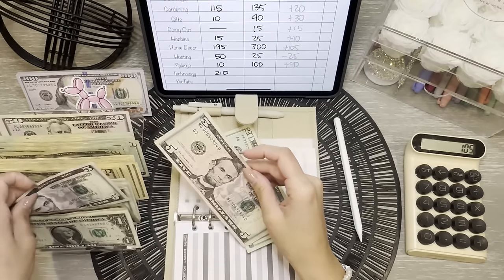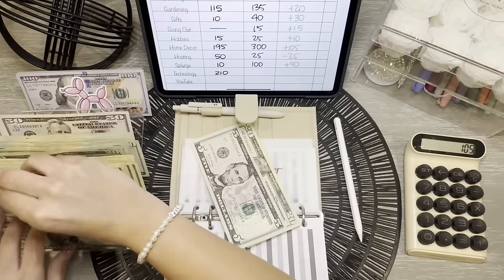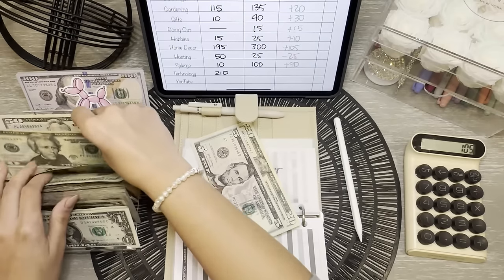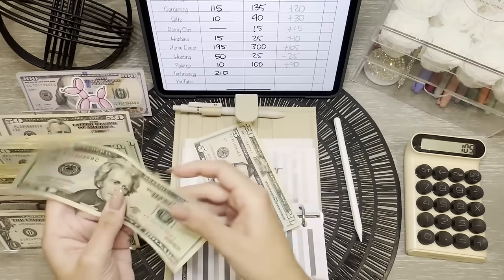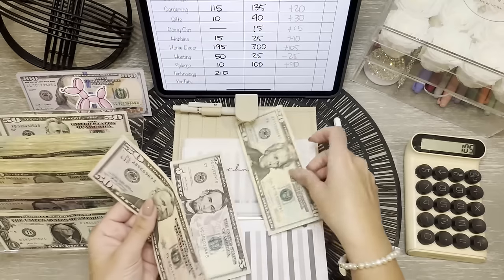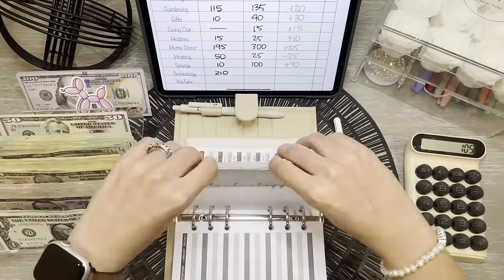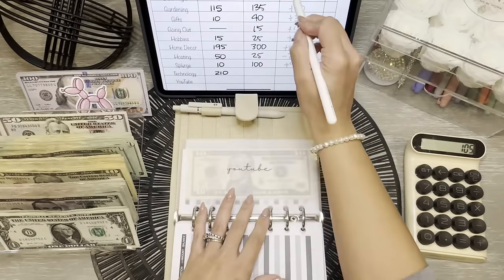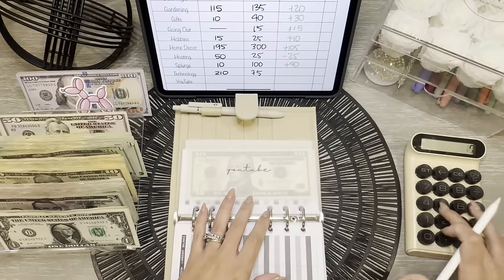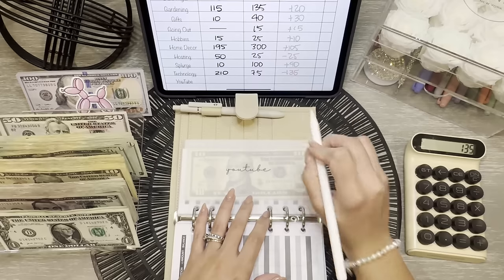Trying to see if I can keep, I'll get a better 5. And let's get a good 20. Oh, we have a good 20. What am I doing? I need a 50. So 50, 75. So that was a negative change of $135.